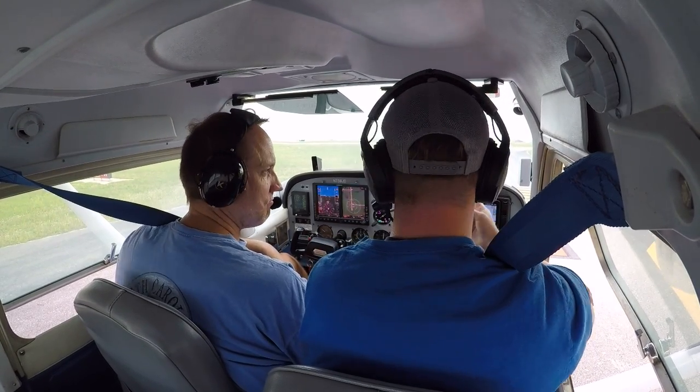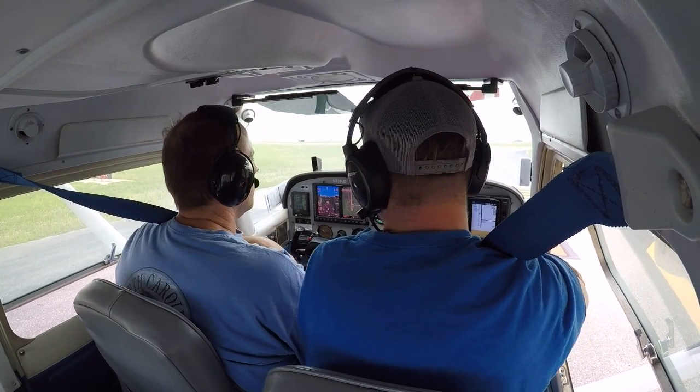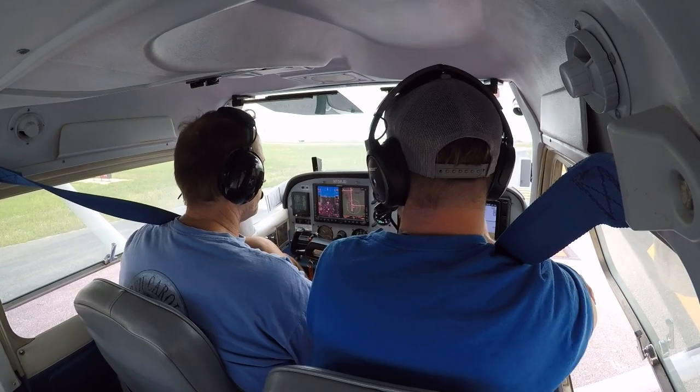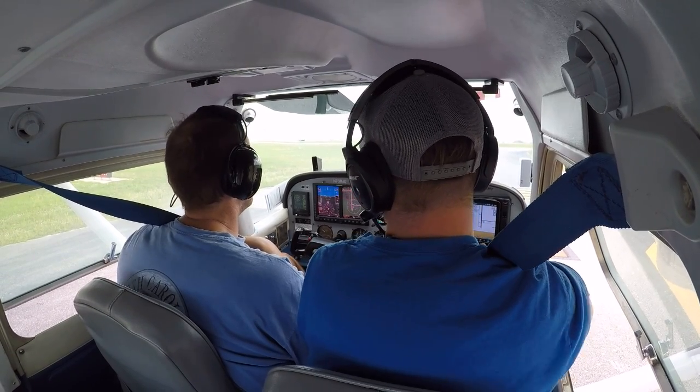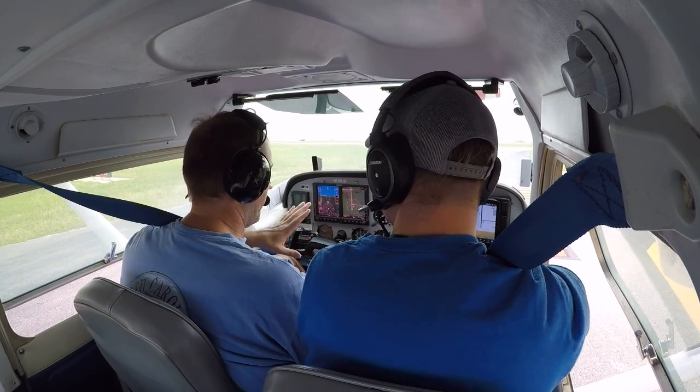We'll just do some touch and goes. So the landing part is essentially like a touch and go anyway. You're going to put the carb heat off, you're going to throw the flaps up, but just verbalize simulated max braking, flaps are coming up, carb heat off, and then you can do a touch and go. Really the difference is we're coming in at a steeper angle.